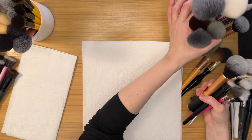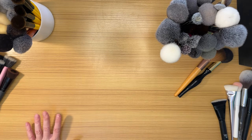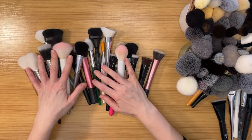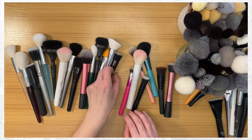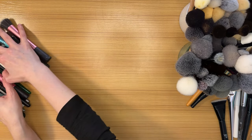I think that's just gonna be traumatizing. But let's look at what I'm getting rid of, just so I can feel good about myself. These are the face brushes I'm getting rid of. 1, 2, 3, 4, 5, 6, 7, 8, 9, 10, 11, 12, 13, 14, 15, 16, 17, 18, 19, 20, 21. 22 brushes that are gonna exit.